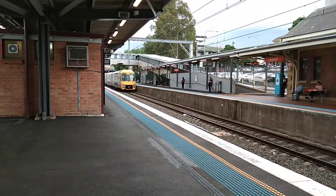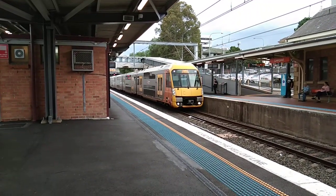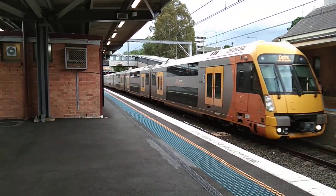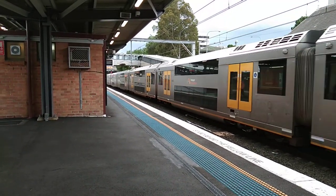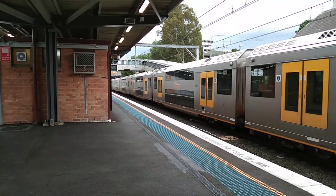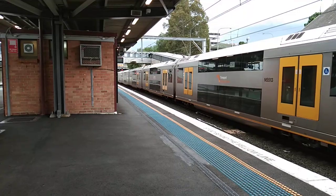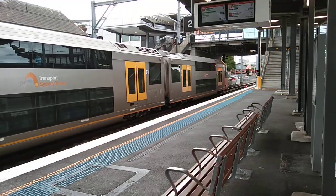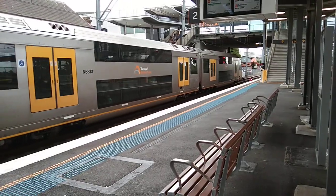Central service arriving into platform 1, A13. Central service via Granville now departing platform 1, the set is A13.